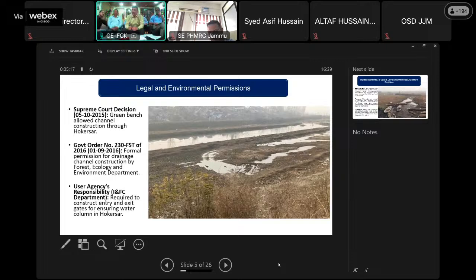The same program was manifested in the flood management program phase second. The project included the construction of a drainage channel across Hokersar to enhance flood mitigation, along with a pond and a diversion channel designed to remain functional during the lean period. So this channel and a pond were constructed in 2019 and 2020 under an advanced section of phase FMDP phase 2 part 1.